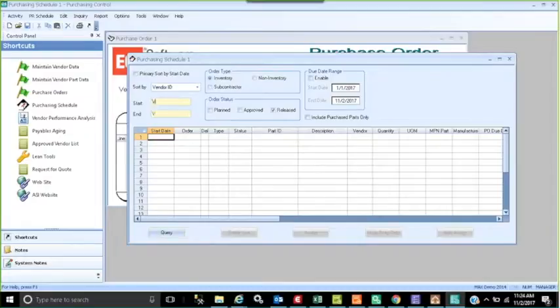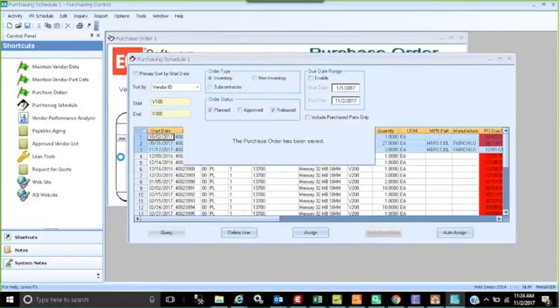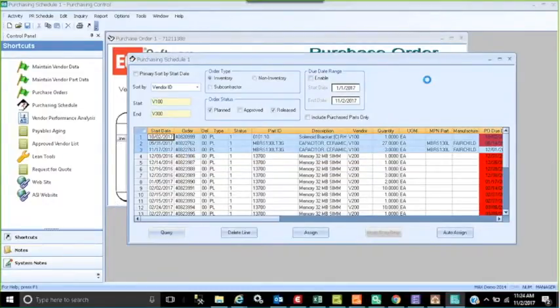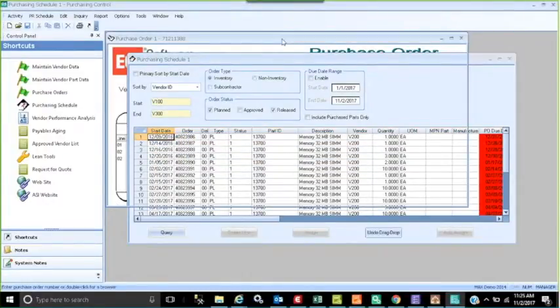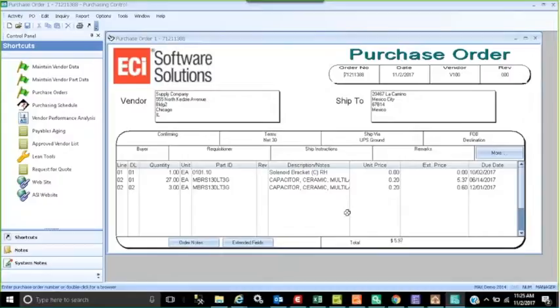If I pull up a primary vendor, I can see all items that have been planned to purchase from this supplier. I can make changes to these, or if I'm ready to place this order, I can simply highlight the items that I want to order and drag and drop them from my schedule or my to-do list onto a Max PO. They'll come off of my action screen and automatically fill out my purchase order. And from here, I can email or print or send that to my supplier.